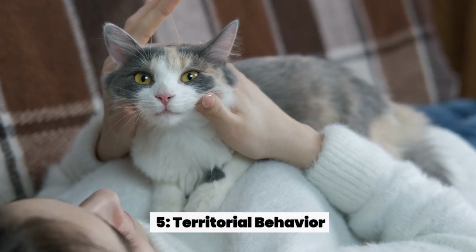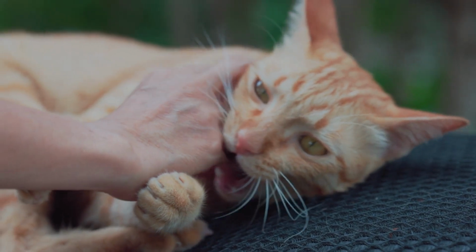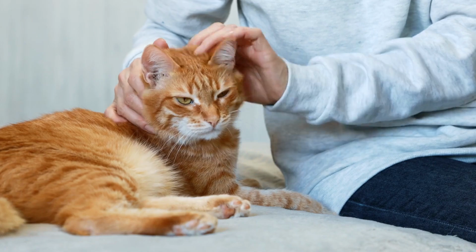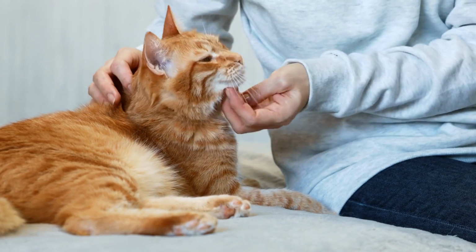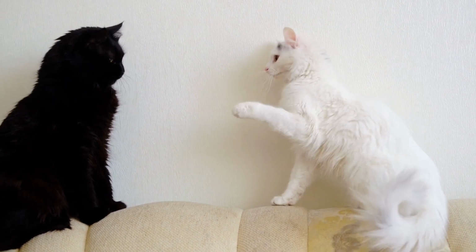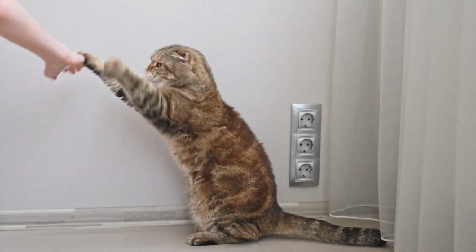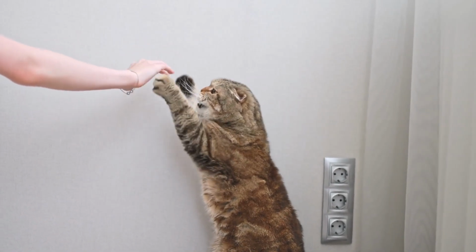5. Territorial behavior. Territorial behavior is another reason why cats might bite, particularly in multi-cat households or when a new pet is introduced. Cats are naturally territorial creatures, and they may bite to assert their dominance or protect what they consider to be their territory. This behavior is a way for your cat to establish boundaries with other animals or even with you. For example, if a new cat is brought into the home, your resident cat might bite as a way to communicate that they feel threatened or that their space is being invaded.